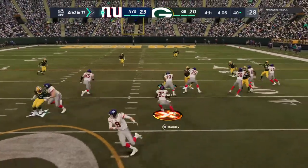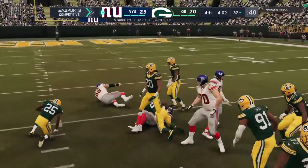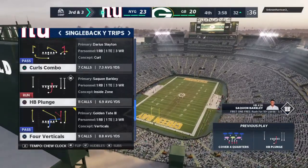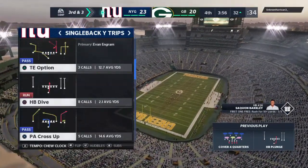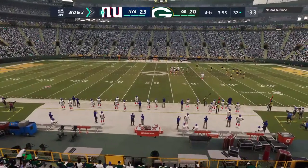On 2nd down now, Barkley takes this to the 32, maybe the 31, defensively rallying to the ball after the nice move. 8 yards there on the carry, and now they're left with a much more manageable 3rd and 3.